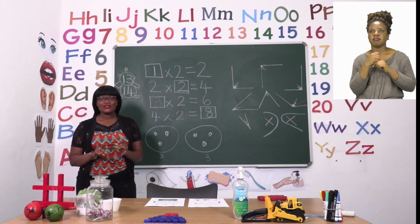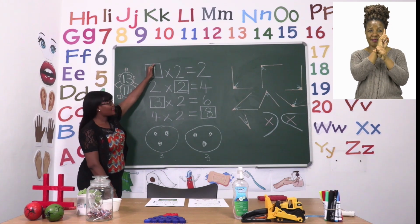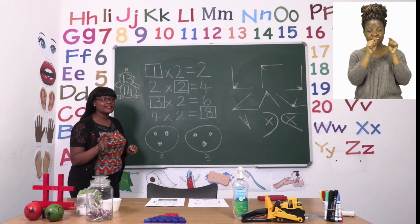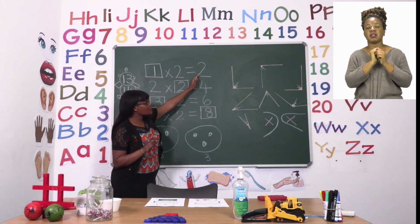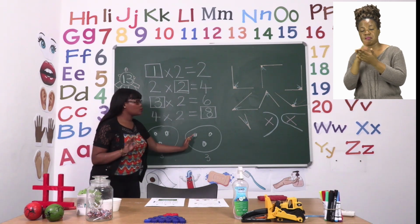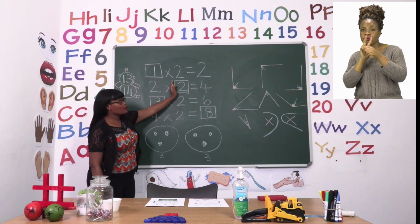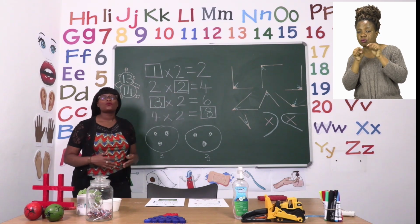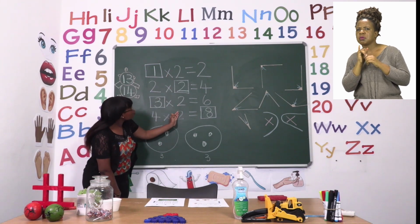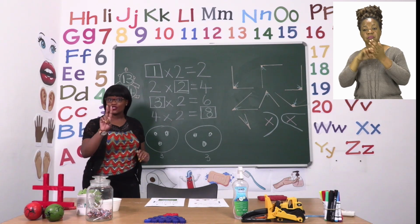So let me just remind you what you need to do for each box. If it is the first box that is there, or the first number that is missing, you need to find it by sharing your total number equally in the 2 sets. If it is the second number that's missing, or the second box, you need to look at which times table you're doing. In this case, you can see that we are doing the 2 times table. So our answer there is 2.